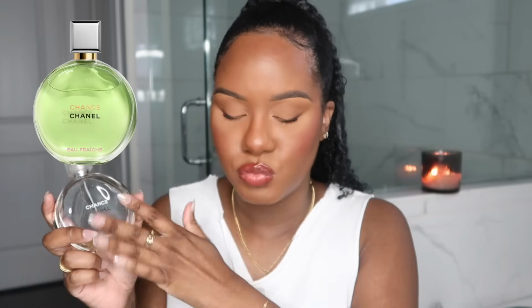Kendra was like, you ain't got no other perfumes up there? Because I was wearing the crap out of this. For some reason, I just didn't want to wear anything else. And this is also a very fresh scent. So the top notes for this are lemon, cedar, and citron. So very citrusy. If you're a citrusy girl, then you will love this. If you want to smell like juicy lemonade, this the one, girl.